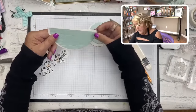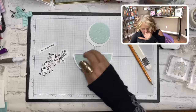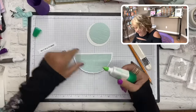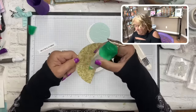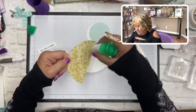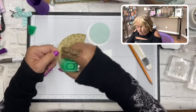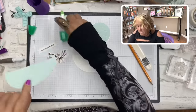So then you just layer this onto your basic white like this. Cute. All right, let me get some liquid glue. Wow, that was a big pop. Let me use our liquid glue. Put that on the back because this is a little bit more manageable when you're putting this onto the base and you want it to line up really nice.